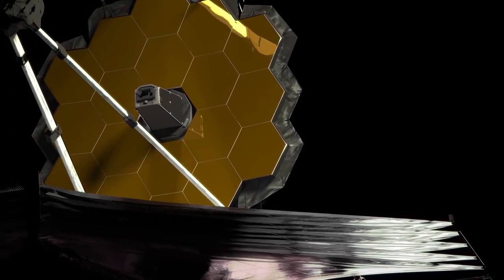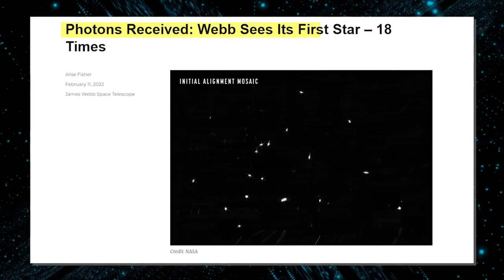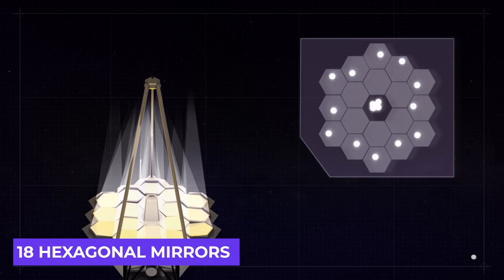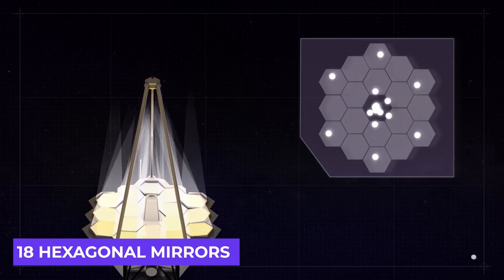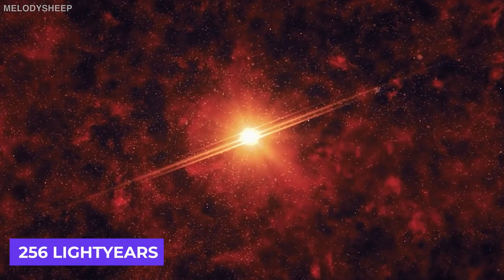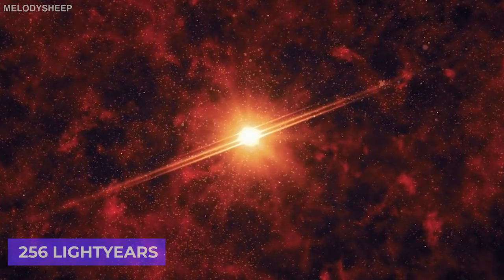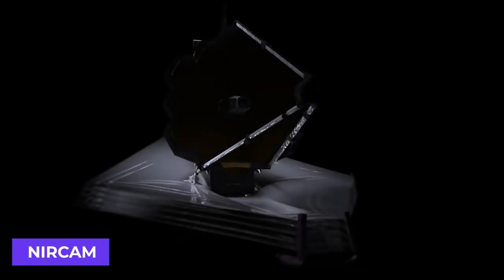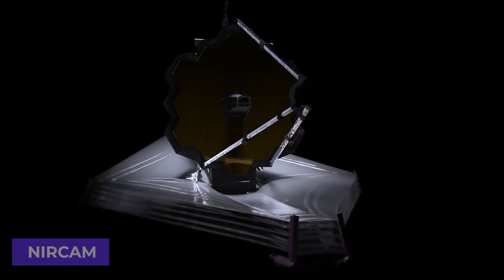The world's most powerful observatory beamed back the image of HD 84406. The image wasn't intended for scientific operations, but as a test shot to see how its 18 hexagonal mirrors work together for a single coordinated image. HD 84406 is about 256 light-years away from the Earth, and this image served as an initial milestone for the alignment process of the 18 mirrors that are being used by the Webb along with its NIRCam. This is where things were just getting started.